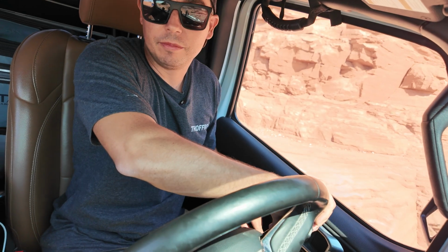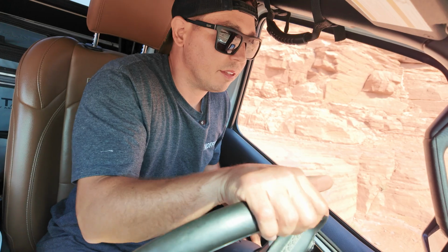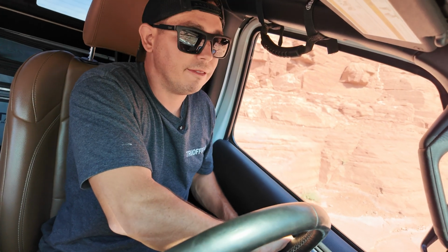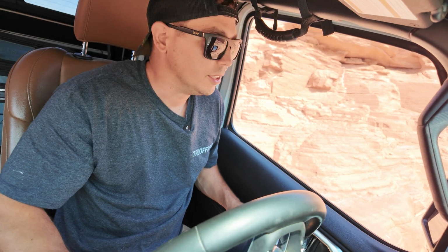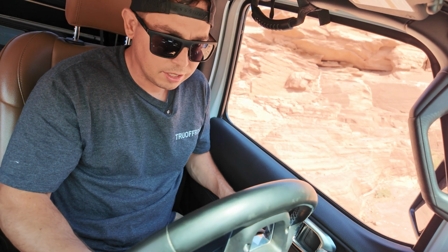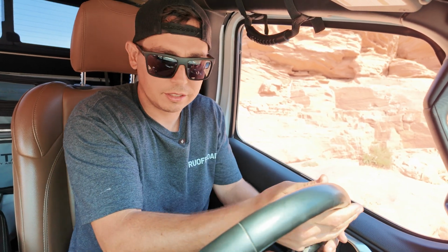If you're buying a new Jeep, spend the money to get the front trail cam. It is invaluable. I've almost had it on this entire trail. It's insane how amazing it is. I can just see absolutely everything. It just gives me so much confidence on the trail.